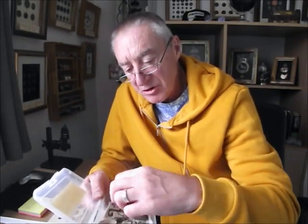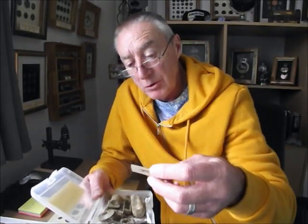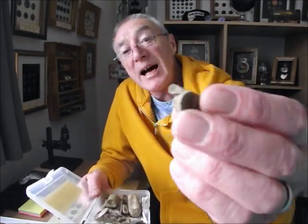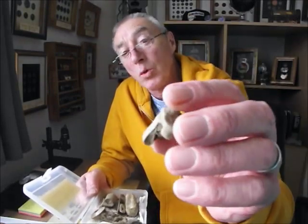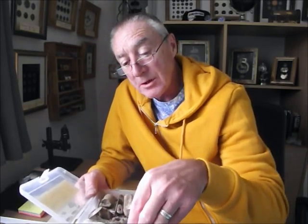More lead. Another handle. Don't know what that is. Some piece of modern copper rubbish. I haven't got the faintest idea what that is or what it was. Haven't got a clue. Various other bits of scrap.